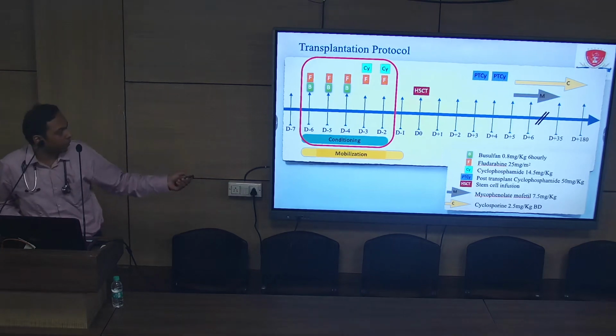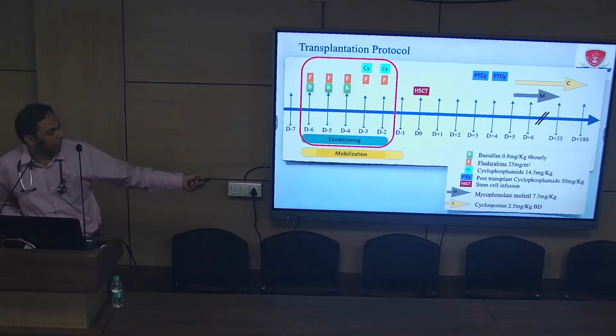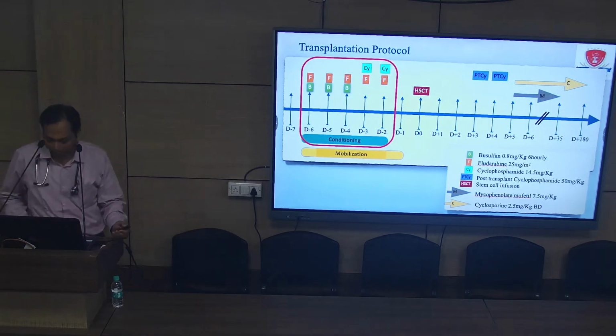So this was from day -6 to day -2 a conditioning regimen. Alongside this conditioning regimen, we have to start preparing the donor also for collection, and immediately prior to day 0 we will do a collection and infuse the stem cells.